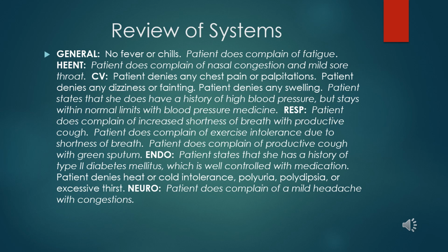Patient does complain of an increased shortness of breath with productive cough. Patient does complain of exercise intolerance due to shortness of breath. Patient does complain of productive cough with green sputum. Patient states that she has a history of type 2 diabetes mellitus, which is well controlled with medication. Patient denies heat or cold intolerance, polyuria, polydipsia, or excessive thirst. Patient does complain of a mild headache with congestions.